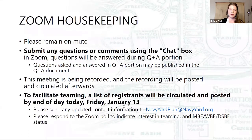This poll will stay open for a good portion of this session, so if you're having trouble finding it or need to come back to it, do feel free. You should have a button in the bottom of your Zoom towards the middle that says polls. If it didn't just pop up for you, you should be able to click that button and have it pop up.